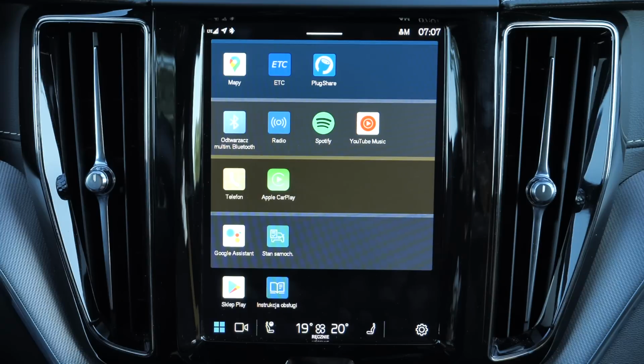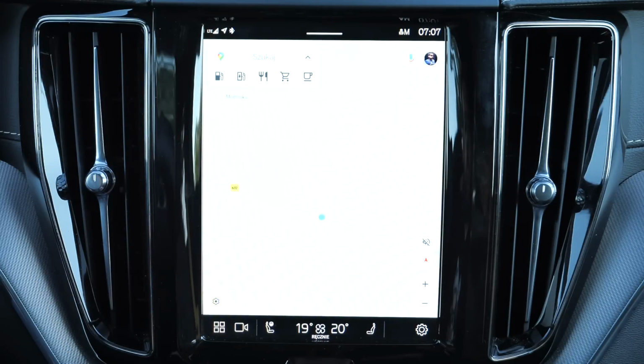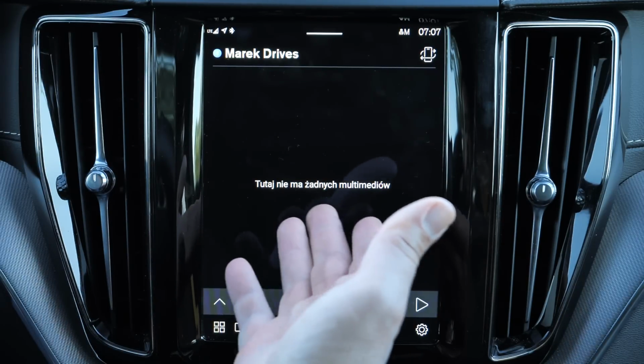Once you sync the car with your Google account, the infotainment has access to your history, which is especially useful when planning routes. Theoretically, you don't have to use the phone because everything should be available on the car's screen. Only it's not. For example, Volvo doesn't see and doesn't allow me to install my podcast app.